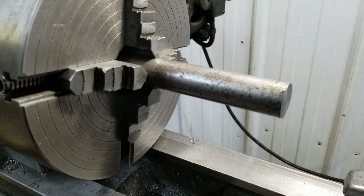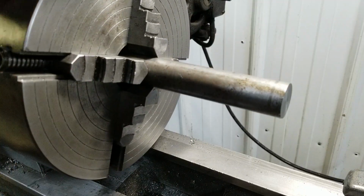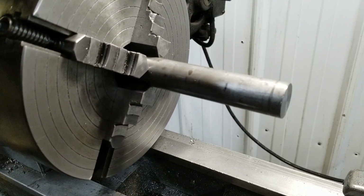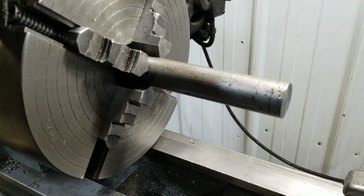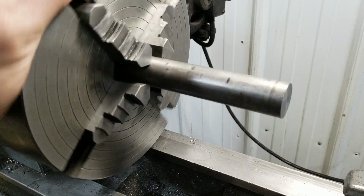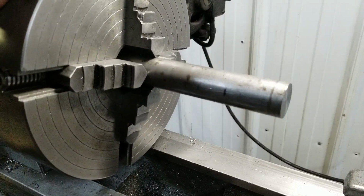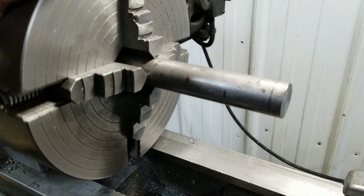I gotta tell you, this chuck was so bad. I'll admit that I tried to fix it before I had the protractor, and needless to say, I messed it up worse. But all these jaws were kind of different, so they were pulling everything in weird directions.